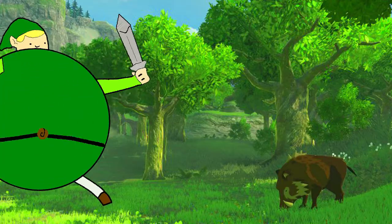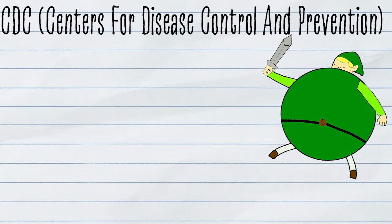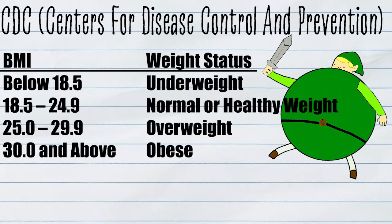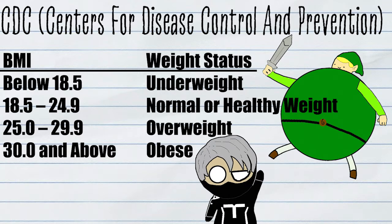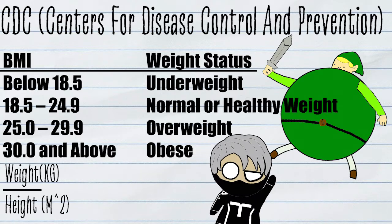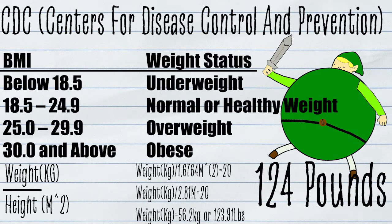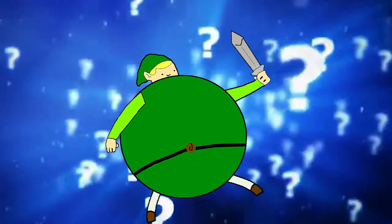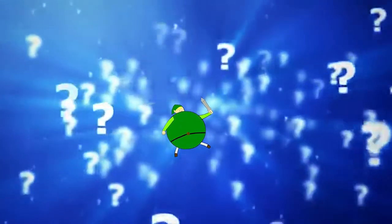Well, one possible reason could be the guy's weight. To measure Link's weight, we're going to use the CDC's Body Mass Index, which determines if a person's weight is normal, underweight, or overweight by comparing their weight to their height. With a BMI of 20 being considered normal or healthy, Link would weigh 124 pounds. Unless, of course, he doesn't actually weigh 124 pounds, and in fact weighs much less.